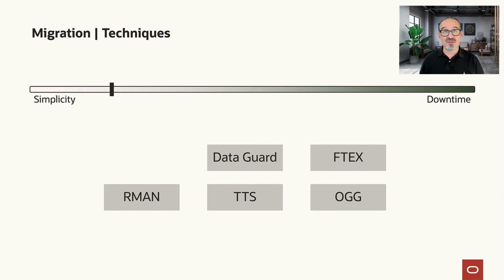We don't want to discuss Data Pump here today because we will have soon in March a full 2-hour seminar just on Data Pump. So we won't cover that here today. But we will speak about RMAN, Data Guard, transportable tablespaces in combination with full transportable export/import, and as a potential zero or close to zero downtime solution, Oracle GoldenGate on top of each of them.